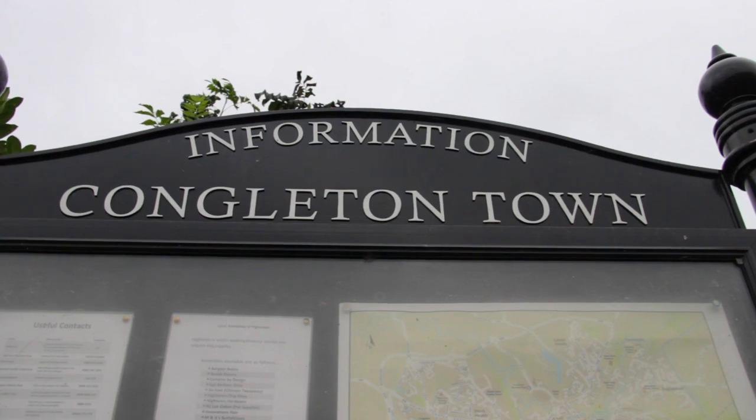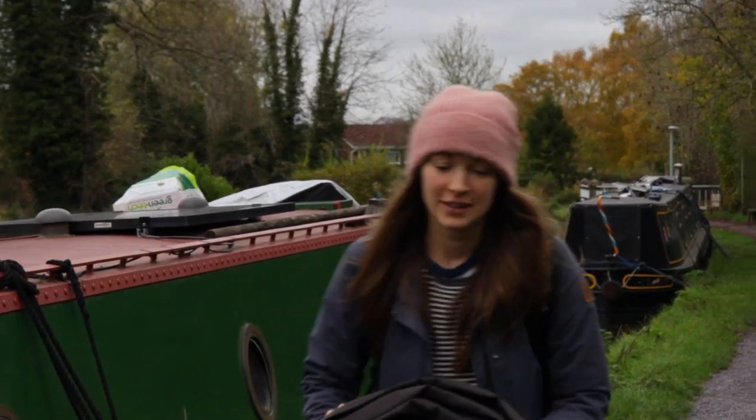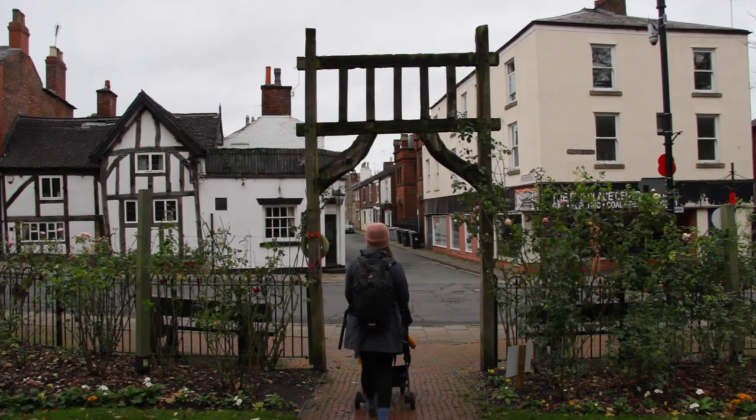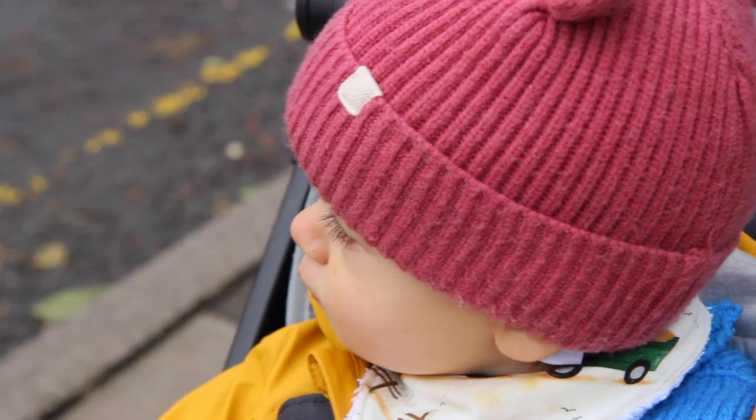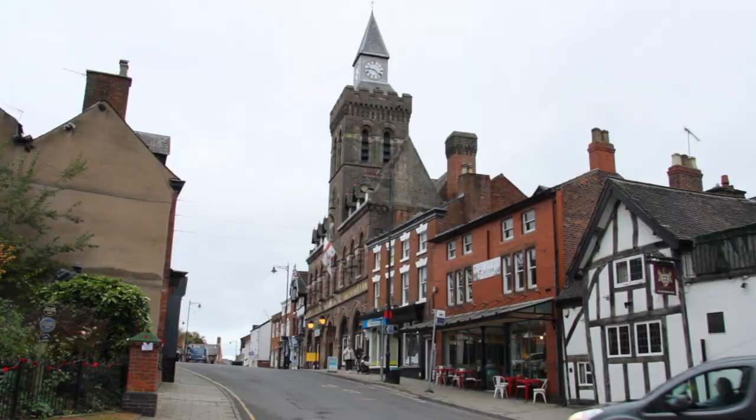Information, Congleton Town. We've got to find out for ourselves. It's nice, isn't it? A real mix. Well, there's loads of old buildings. Everything looks like it's from a different time. There's Tudor, Victorian, Edwardian, a massive town hall. It's interesting.